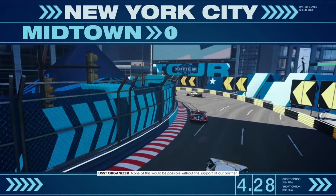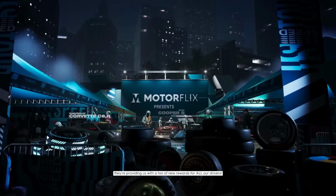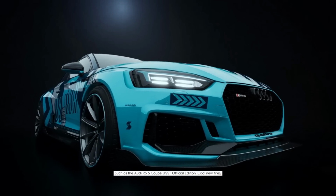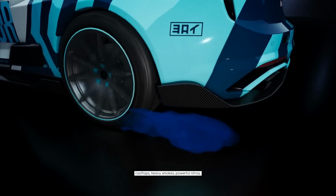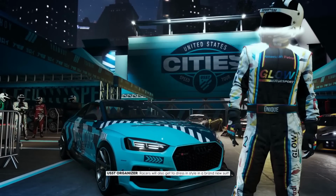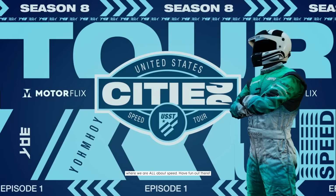None of this would be possible without the support of our partner, Motorflix. And to celebrate the return of the USST, they're providing us with a ton of new rewards for all our drivers. That includes 4 new vehicles, such as the Audi RS5 Coupe USST Official Edition, cool new tires, shatterproof window tints, fun rooftops, heavy smokes, powerful nitros, luminous underglows, and a range of unique horns. Racers will also get to dress in style in a brand new suit, with matching helmet, of course. Want the goods? Enter the race. It's the USST, where we are all about speed.